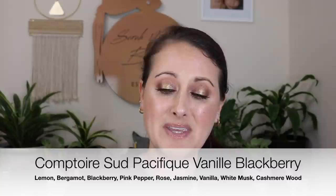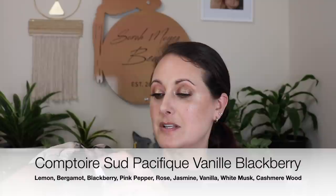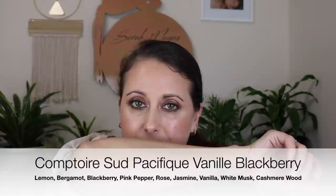Next, we have a huge... Ooh, I love this fragrance. This is a big sample. This is Comptoir de Sud Pacifique Vanille Blackberry, which I adore. I haven't had this for a long time. Oh my gosh, but I do love it.